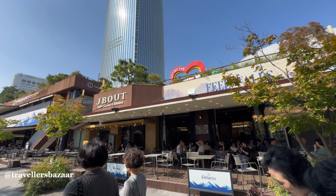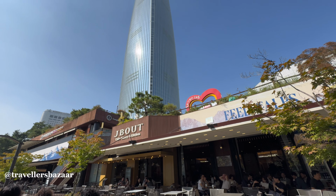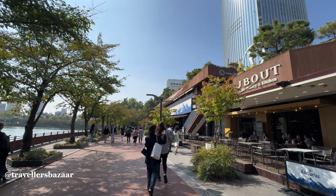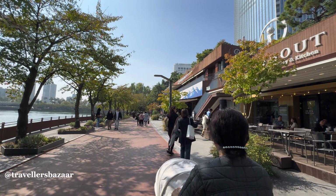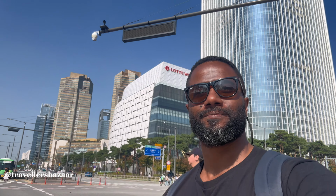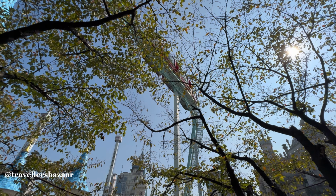Just next door is Seokcheong Lake, a peaceful 2.5-kilometer urban oasis quietly wrapped around the tower's base. This lake was reclaimed and transformed into a beautiful park in the 1970s. Today it draws joggers, families, and depending on the season, festivals like cherry blossoms, lanterns, and folk performance.